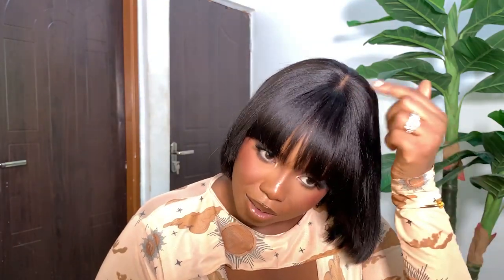I love wearing hair like this. So good from the box makes me this happy. You need a simple wig in your life, and that's what this hair from Love Me Hair is giving. Because look at this stuff here.